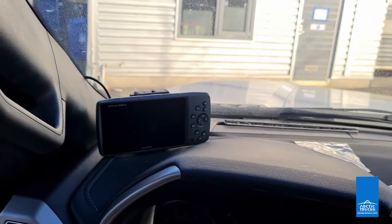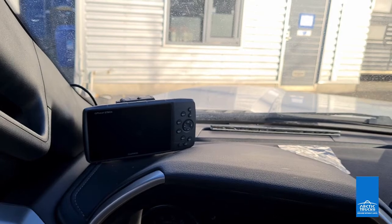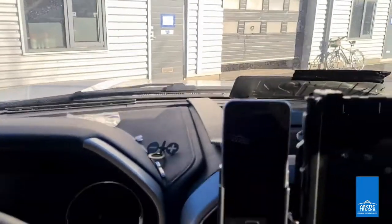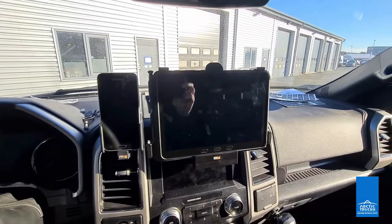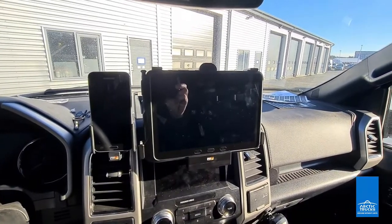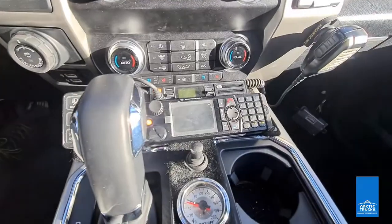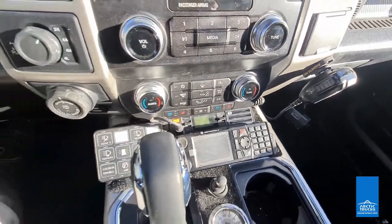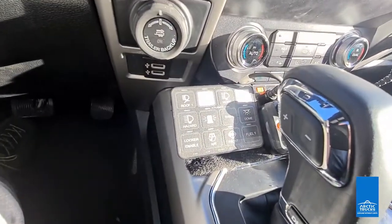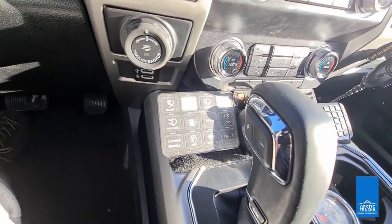For navigation, we've installed a Garmin 276CX, and for easier navigation, this is connected to a tablet with a bigger screen. Then we have a phone, which has a special app to control the tire inflation system and the rear spring air suspension if this is selected. Here we can see the Tetra radio and the VHF radio behind it. Then we have the 12-channel switchboard for the aux electrical system.